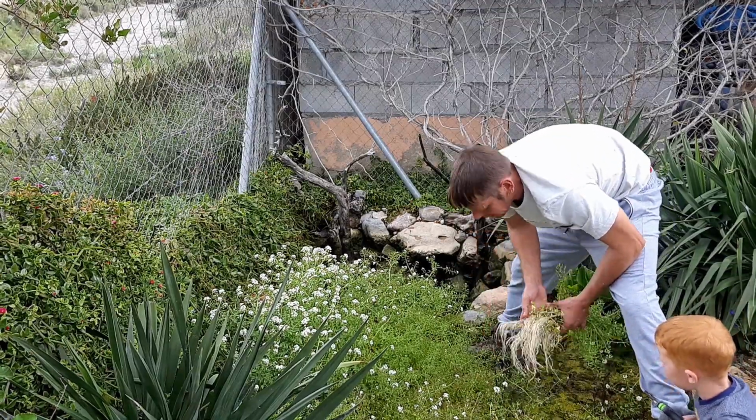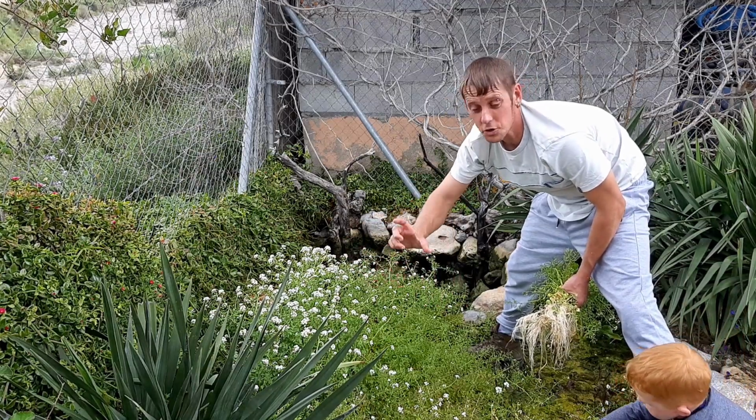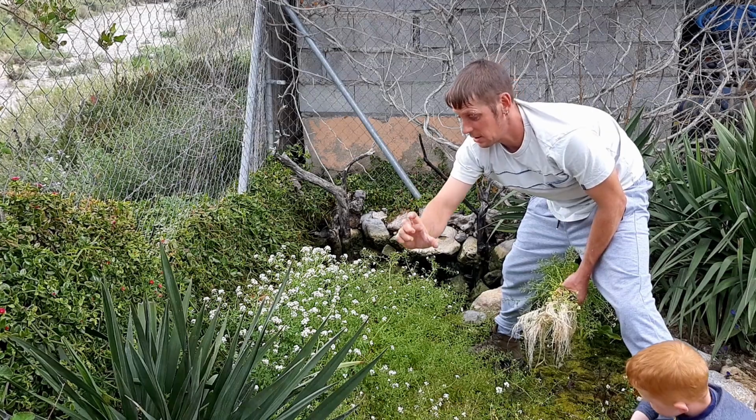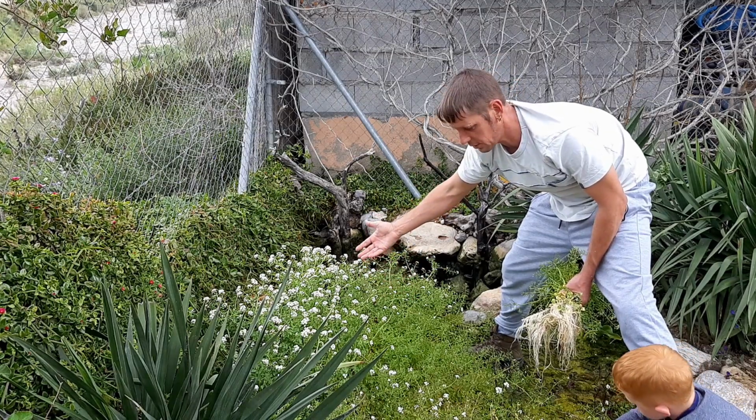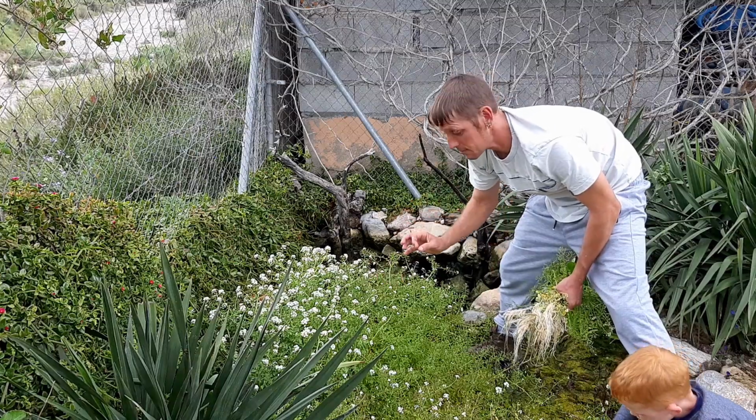Yeah. And this lot came from, I think it was 8 cuttings, about that big. And this is 4 months. It just goes absolutely mad if it's happy.